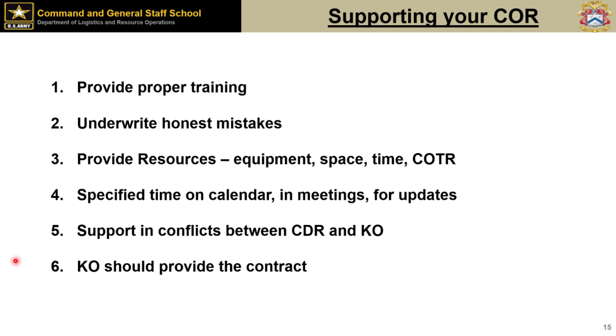They're going to make mistakes. Underwrite them. Okay, so it costs $10,000. It's not the end of the world. Underwrite honest mistakes. Fraud, waste, and abuse are totally different. Stupid mistakes are totally different. But if they're trying to do the right thing, support your CORs. Make sure they've got what they need.